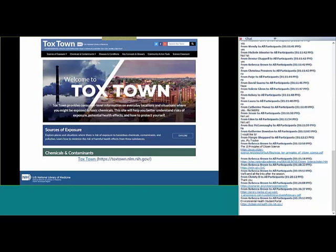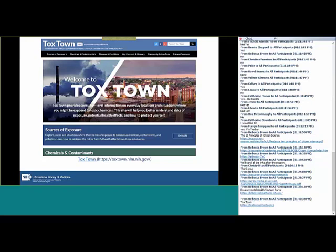Okay, the next resource I want to bring to your attention is ToxTown. ToxTown provides consumer-level information on everyday locations and situations where you might be exposed to toxic chemicals. This site will help you better understand risk of exposure, potential health effects, and how to protect yourself. Again, many citizen science projects involve environmental health, so it's worth checking out this resource so that you know what types of information are available that can be used for environmental health concepts.